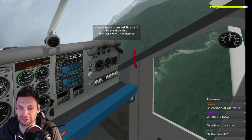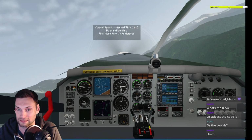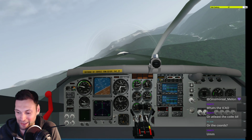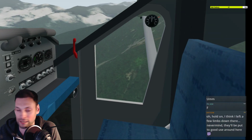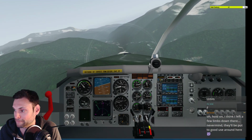That's right. Just a small little detour. How the hell are you supposed to do that? How are you supposed to do that? The wind is not helping. Nothing's helping. This is an all-around nightmare.